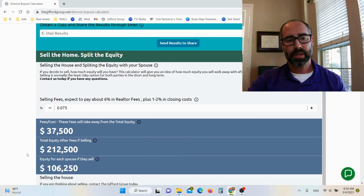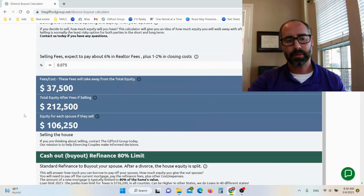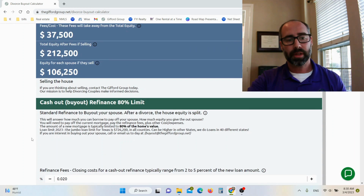So the 106 is much different than the 125, right? Like here right away, we're not tapping as much. There's a lot less equity because of these fees, right? So if you are thinking about selling, you can reach out to Amber or myself. We can have that discussion and see what that's like.